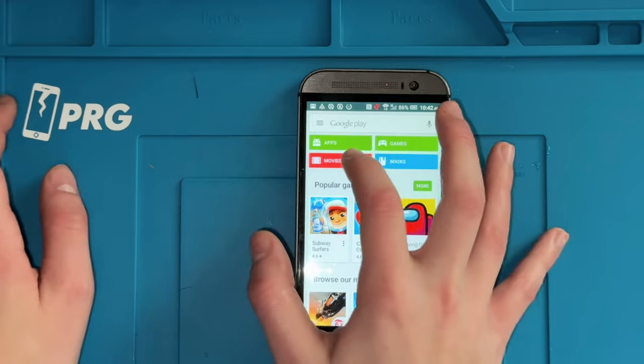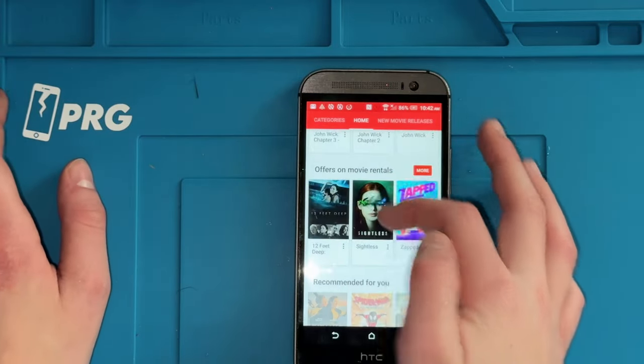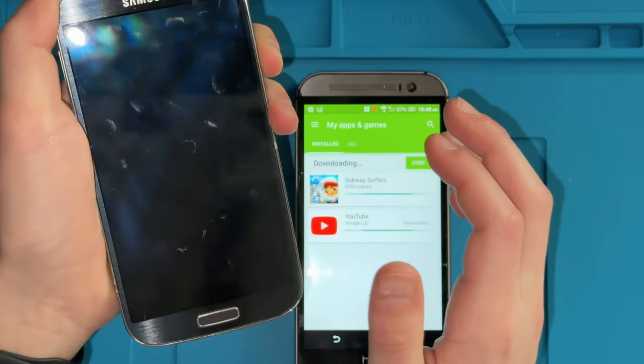It's just pulling up games. Let's try movies and TV. Maybe it'll bring up YouTube. No, it just brings up movie rentals. Okay, so we can do the comparison again. Did this ever turn on? I just turned this on.